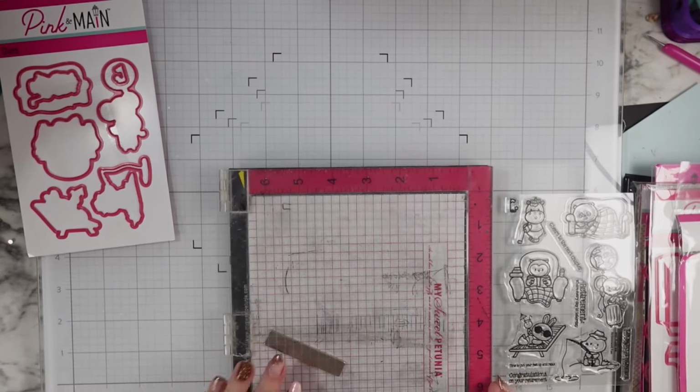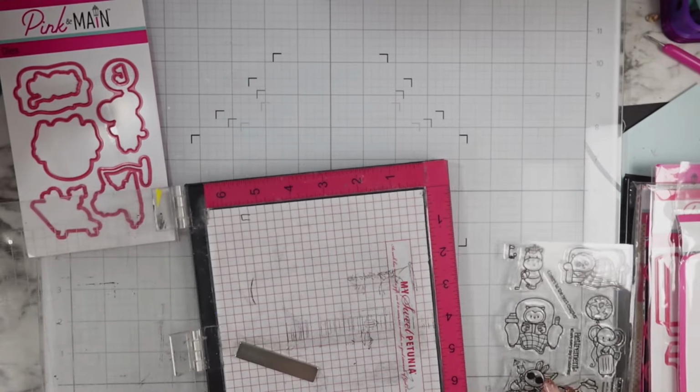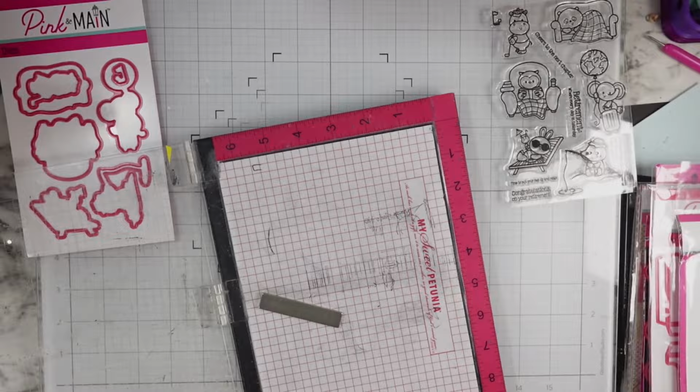Yeah, the one in the chair could totally be a get well card. Even the one napping on the couch could be a get well card for sure.